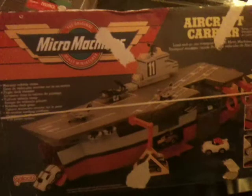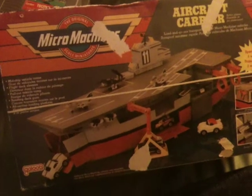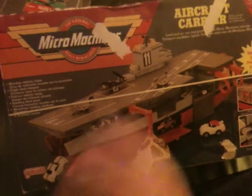Yesterday I got Castle Grayskull, original Castle Grayskull from Masters of the Universe, and a couple vehicles that came with that. I'll show you this. I got this too. A boxed Micro Machines aircraft carrier, and inside of there's actually like 20 little cars and airplanes and fighter jets and stuff, which is awesome. And there's actually a full train set in there too, Micro Machines train set. What else did I get?